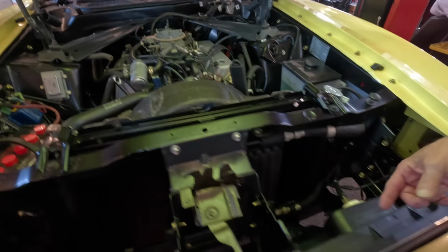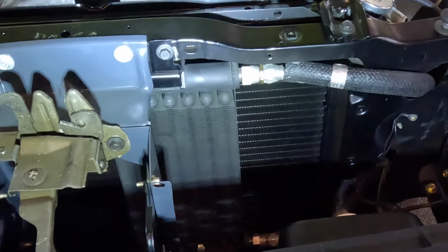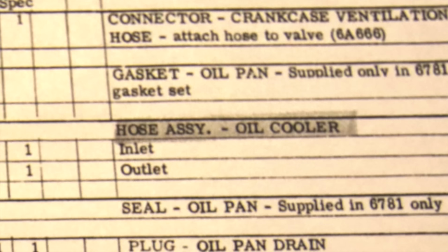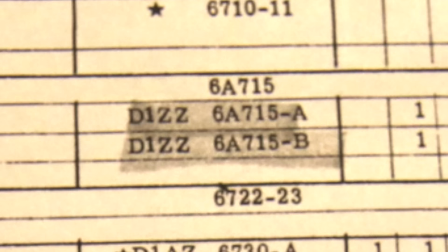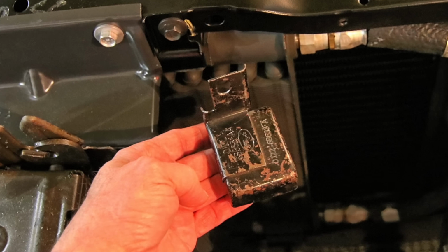Yep. The engine oil cooler is mandatory with the 411 Detroit locker. The cooler is the same as the 69-70. The lines are unique just to the 71 Boss 302. Numbers out of the Ford Autolite parts and service manual show that the numbers for these are for 71 Boss 302 only. D for the 70s, 1 for the model year, applying to just one car. One car in the world. Same for this upper oil cooler bracket, new old stock. And that's the only one, so I guess only one guy can have the complete Boss collection. So for now, that's me, I guess.